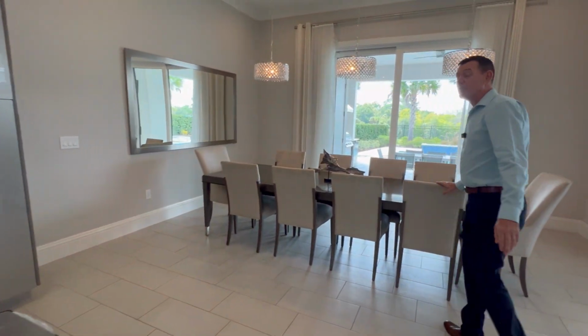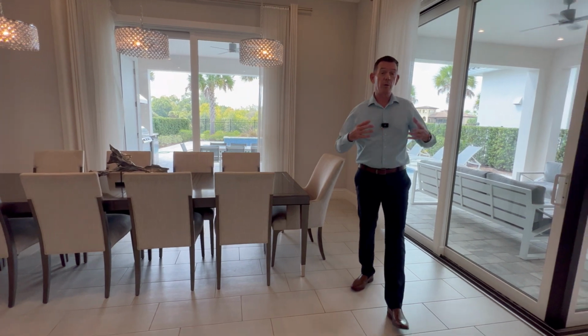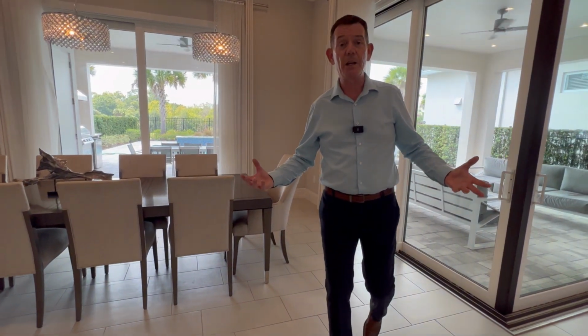The dining table set accommodates up to 10 people, which is really nice, making it a total of about 15 people that can actually sit in comfort and enjoy food in this whole gathering area.